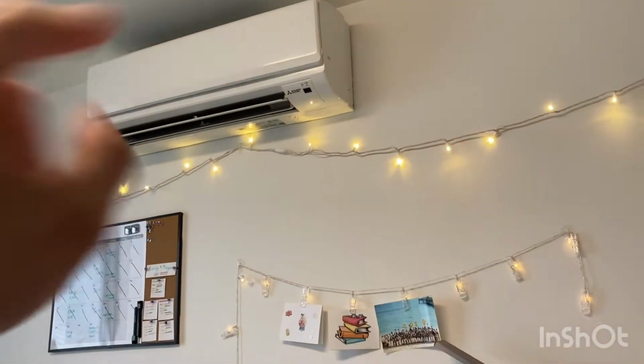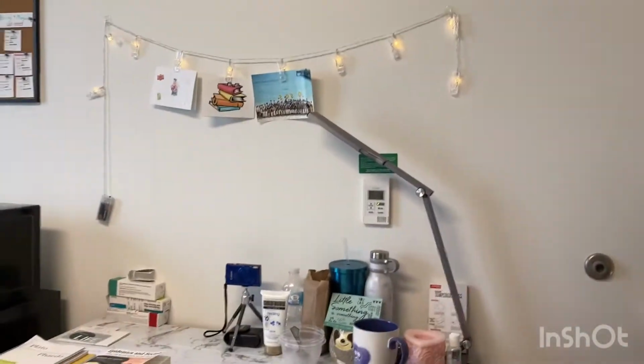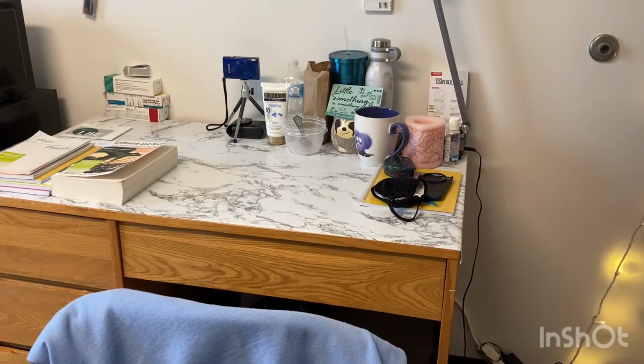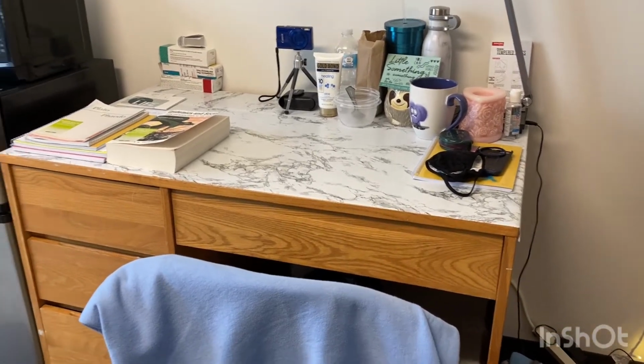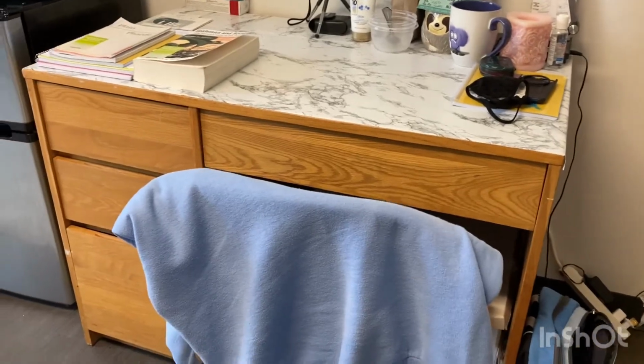So basically this is all my stuff right here. If I turn to my desk, usually I have my hoodie or something related on my chair because it's always literally cold in here, because obviously the air conditioner is right there and it continually goes on and on. So I always have my jackets available, and my blankets are always on my bed so I can always grab those too.